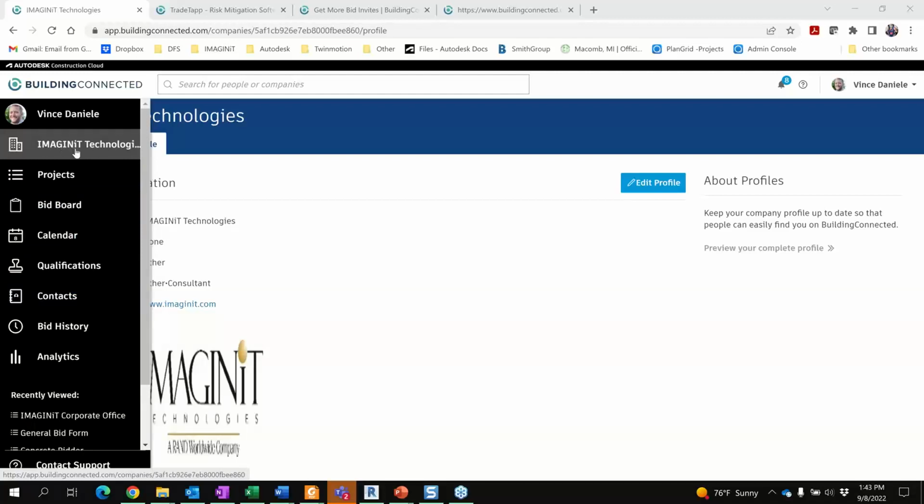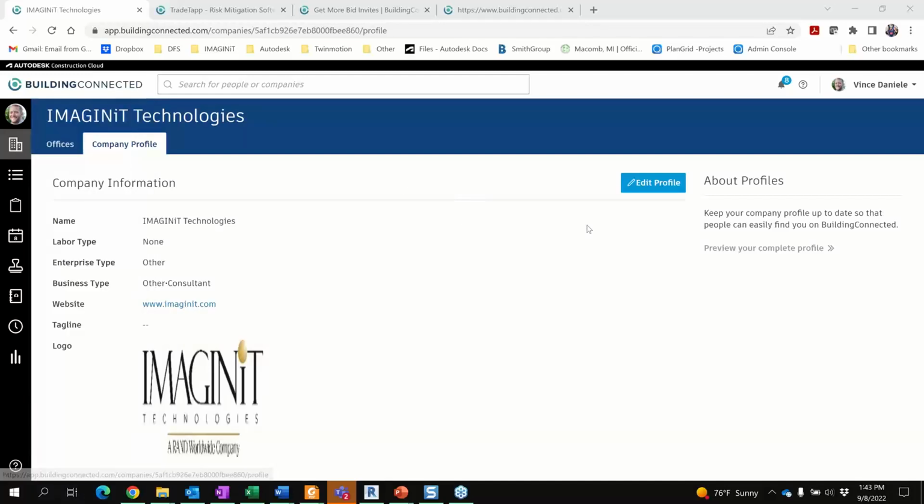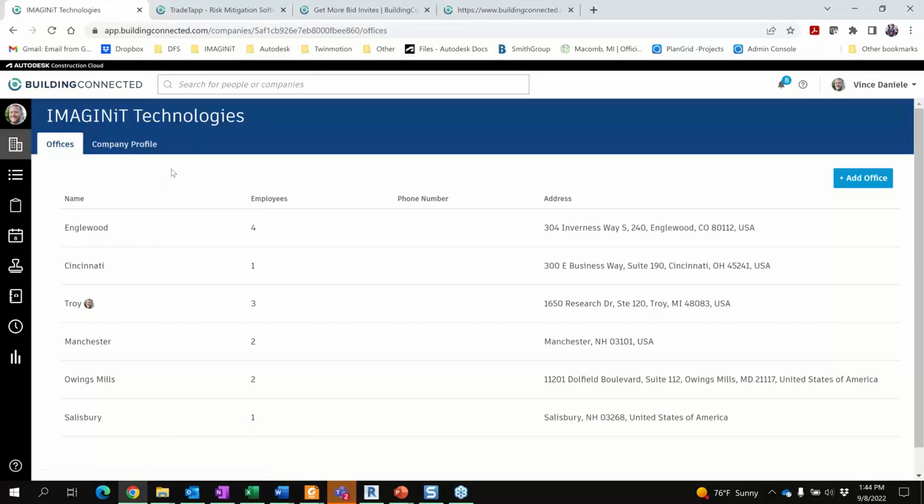Starting with our company at the top here, there's just some really basic information that we tie to our company. So first off, we've got our company profile here, just general information about what type of company we are, labor type, enterprise, and business type. These things are important because if we do happen to be a subcontractor, these are the types of fields that are searchable within the bidding system or the qualification system. So I can always edit the profile and change this information.